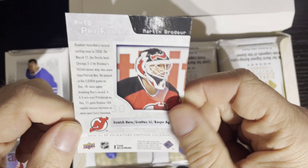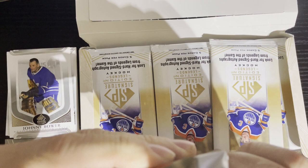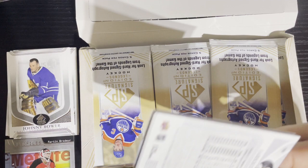I might have to look into the bounty, so I don't know if I want to scratch them off or not, but maybe if I get enough of these, I might do it. You can scratch them off and turn in the codes, and I think so many people that get the whole amount get special cards. I think that's what the bounty program is all about. Again, we'll show the prices.